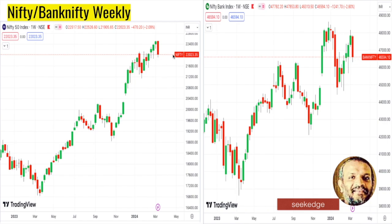So when it falls to a zone of previous resistance, there is a chance that it could act as support and then consolidate or bounce up from here, for a change in polarity, the concept that we already discussed in previous weeks.